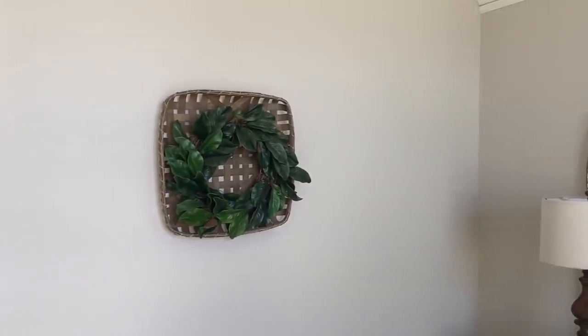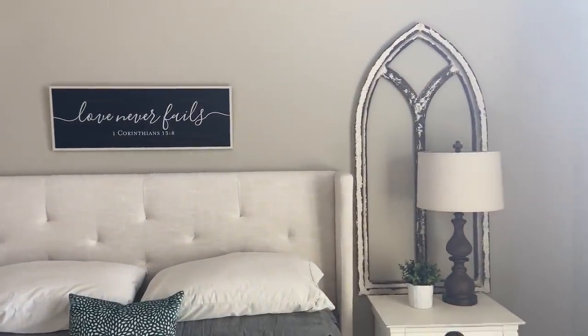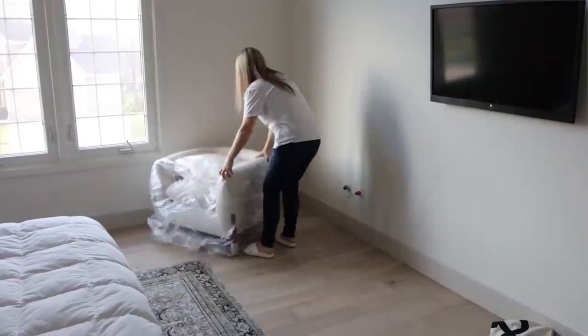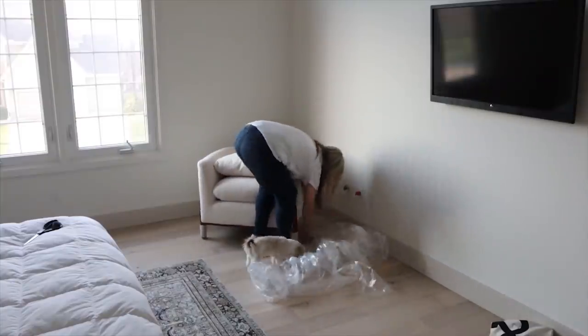Now, one of the things I wanted to do in my bedroom was to not have as many furniture pieces as I did before. I wasn't going to put a dresser back in because we keep all of our clothes in our closet, but I did want to have a nice chair because I always enjoy just kind of having some kind of seating in the room. So I added in a chair and plant over in my little corner.